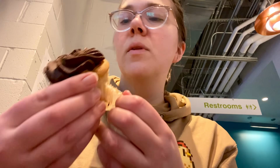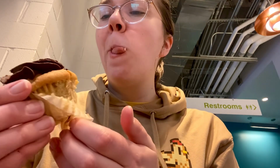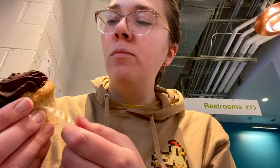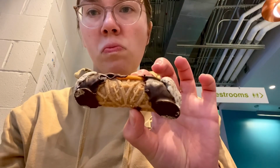So I got this Boston cream cupcake. I went a little crazy. I got multiple things. Boston cream cupcake, that was really good. The frosting was good. Everything's also vegan and allergy free of a million other things. So not only gluten free, but vegan and a bunch of other stuff. So that was cool.